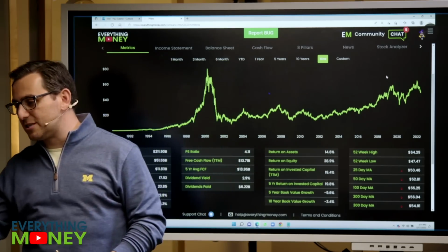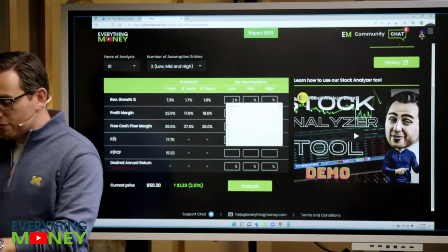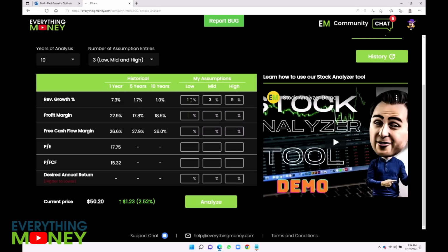But let's go see what we pay for Cisco today. Stock analyzer tool. Okay, very low revenue growth numbers. I'm going to go with 1, 3, and 5. Profit margin, 16, 17, and 18. Free cash flow, 23, 25, and 27. PE, 13, 15, 17. Actually, you know what? I'm going to go with 12, 14, 16, because not a fast growing, not much revenue growth. And that to me is why I'm going to pay a lower PE and a 12.5% return.